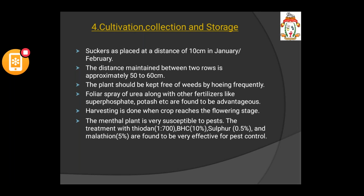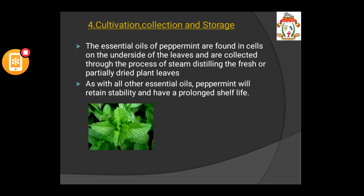The mentha plant is susceptible to pests. The treatment with iodine 1:700, BHC, that is benzene hexachloride 10%, sulfur 0.5%, and malathion 5% are found to be very effective for pest control. The essential oils of peppermint are found in cells of the underside of leaves and are collected through the process of steam distilling the fresh or partially dried plant leaves. As with all other essential oils, peppermint will retain stability and have prolonged shelf life.